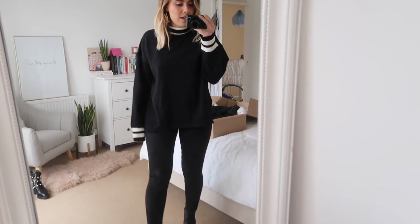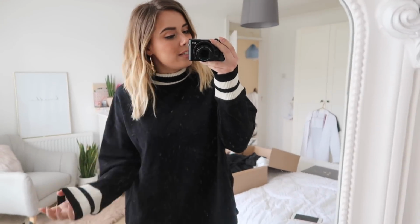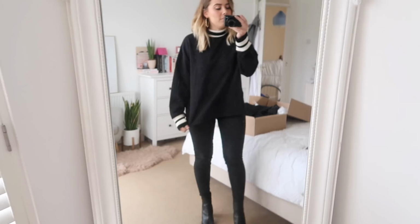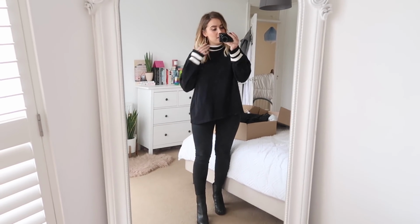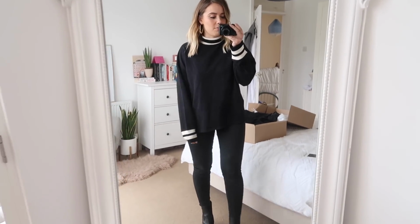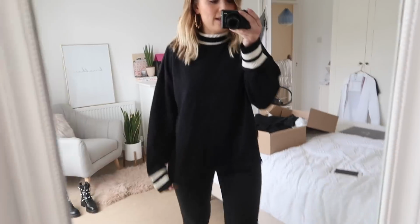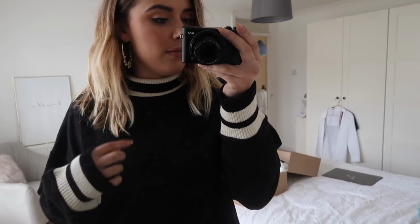So I think this is gonna be a nice one to go from winter to spring in. And yeah, it's just super comfortable. I don't really mind the fact that it's slouchy, but I think if you did mind that, then this is definitely something to maybe size down on or just pass. But yeah, it's very cute. I will keep it. I'm happy with it, and I'll probably get quite a lot of wear out of this one.